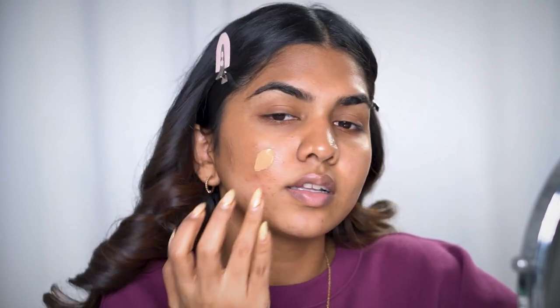The next one after this also kind of seemed like a match, but I felt like it might be a tad bit warmer, so I went in with Aruba and hopefully it's a good match. I've seen so many people, especially Jacqueline Hill, talk about this so many times and so many of you guys also wanted my thoughts on this. So I got this one. I'm just pumping it out. Please be the right match. Is it? I think so.